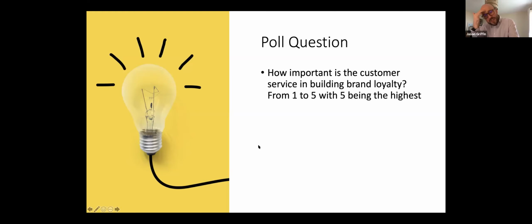As Gary mentioned in his poll from earlier, I think 25% are happy to pay a higher amount of money for a better customer experience. So that shouts for itself that it's definitely not 1 or 2 coming back. We'll see what the split is between 3 and above. But personally, I would say it's very important for me and how I purchase things.